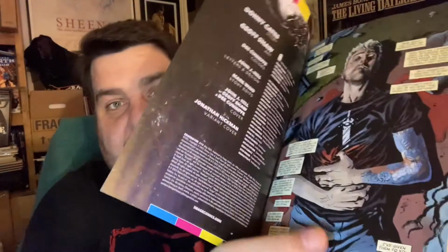Okay, now we're getting into the independent stuff. This is Crossover number 13. I'm short on bags and boards, so some of my books are not bagged and boarded yet. There's 2 covers to this. This was definitely the better of the 2 covers, and there's Donny Cates in the book. First page. So anyway, I need to get some of my books bagged and boarded.